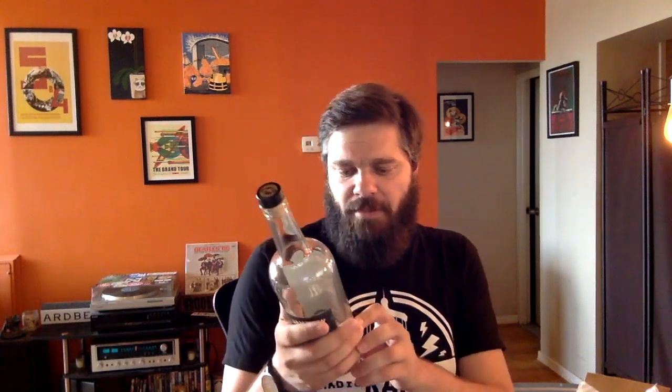So Jameson Black Barrel, here's what it says. It is a tribute to the legacy of charring barrels before filling them. Our coopers call it bringing the wood to life. Black Barrel features charred and double charred bourbon barrels that deliver unique spiciness, vanilla sweetness, and nutty notes. So basically this is a Jameson triple distilled Irish whiskey that has been put into these charred and double charred bourbon casks for what appears to be an undisclosed amount of time. So we'll see what that does to the flavor of this.